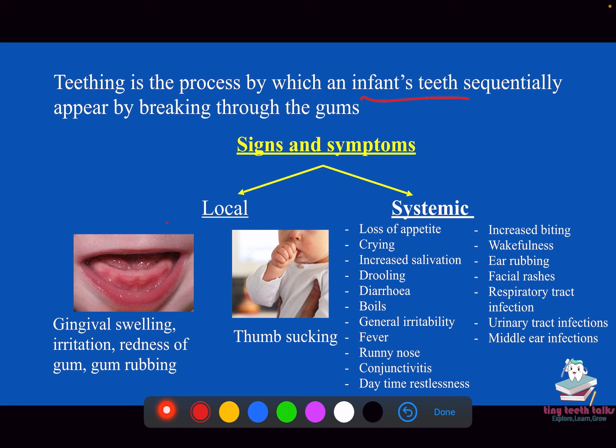There is a relationship between eruption of deciduous teeth and the general health of infants. It shows signs and symptoms suggesting the eruption period of deciduous teeth, and they might be local and systemic. Local teething symptoms are gingival swelling, irritation, redness, gum rubbing, thumb sucking. Systemic teething symptoms are loss of appetite, crying, increased salivation, drooling, diarrhea, boils, general irritability, fever, runny nose, conjunctivitis, daytime restlessness, increased biting, wakefulness, ear rubbing, facial rashes, respiratory tract infection, urinary tract infection, and middle ear infection.